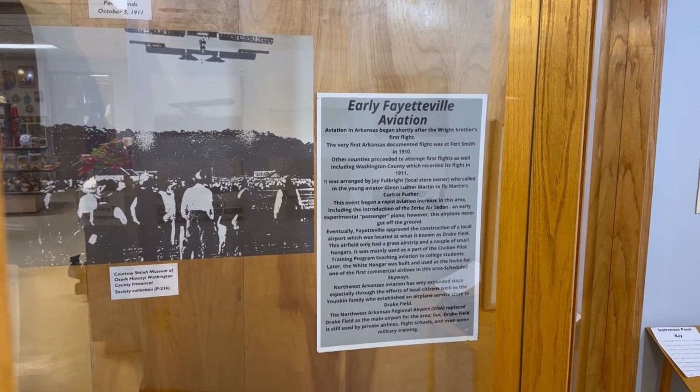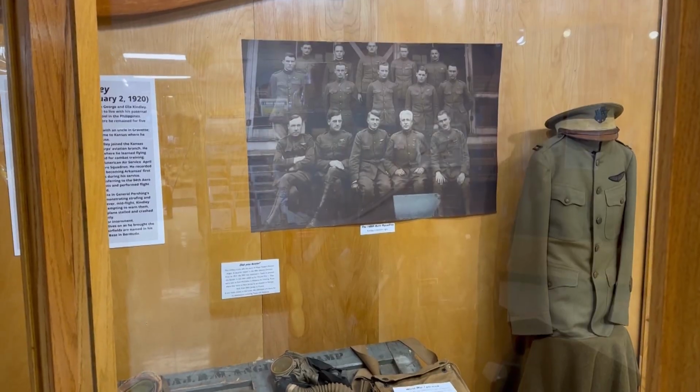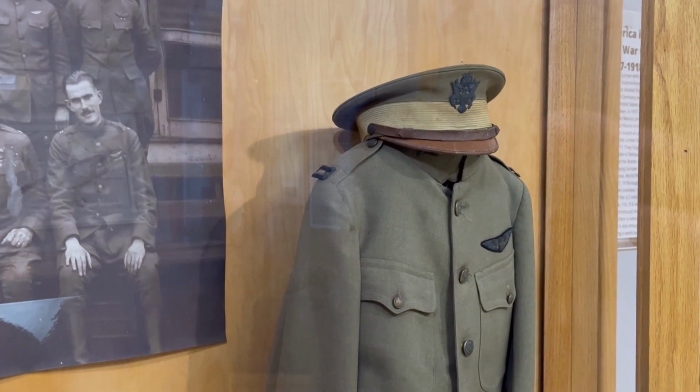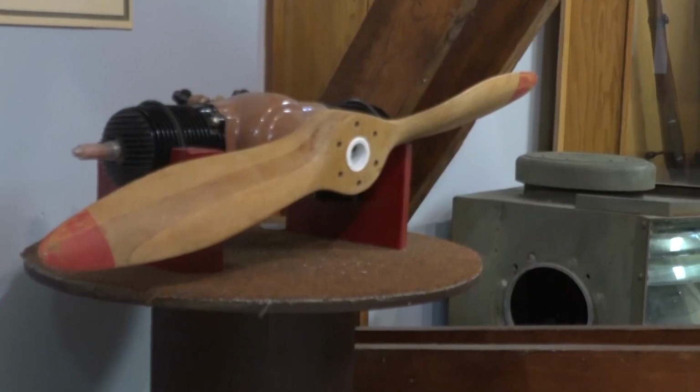All right, so what you're gonna find here is the history of Arkansas aviation. Going back to 1910, shortly after the Wright brothers had their flight, we saw ours in Fort Smith. You're gonna get to learn about these pilots up close and personal, like Field Kinley here, out of Pea Ridge. He's considered Arkansas's first ace, where he flew in World War I and had 12 confirmed kills.